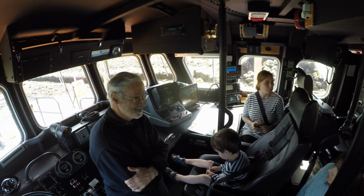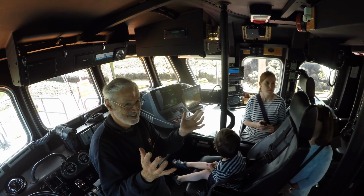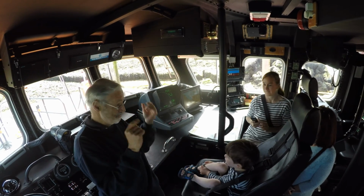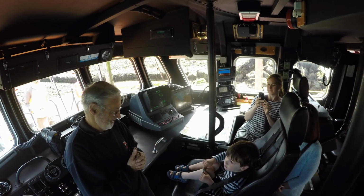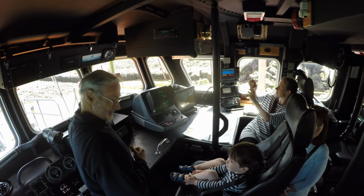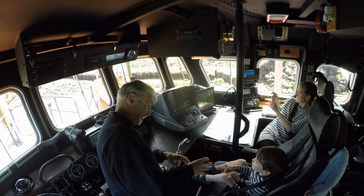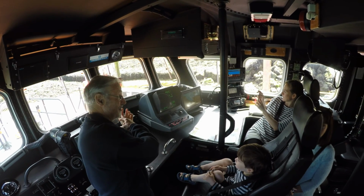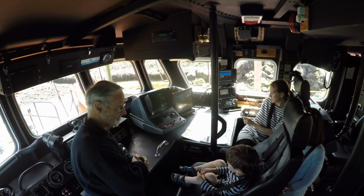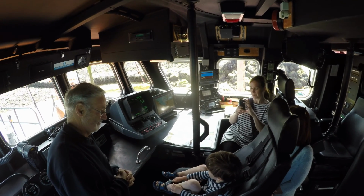And do you notice how we can just hear ourselves in here at the moment? How are you going to be able to speak to anybody who's out there when all the doors are shut and the windows are shut? Well, just out there is a loudspeaker. So the coxswain can talk to the crew on the foredeck, or they can talk back through that loudspeaker system. That's clever, and he's got one in the aft deck as well.